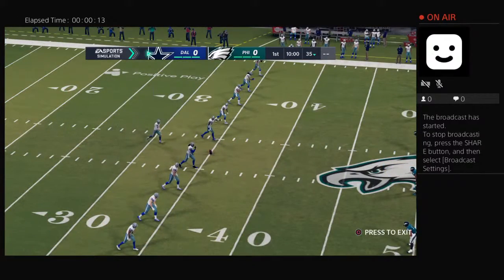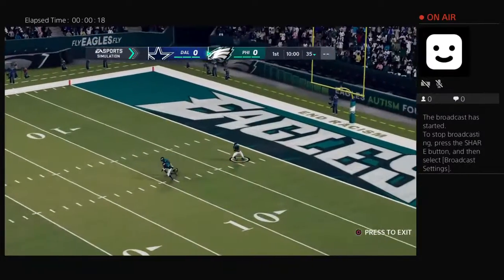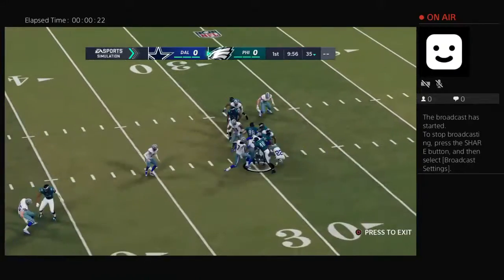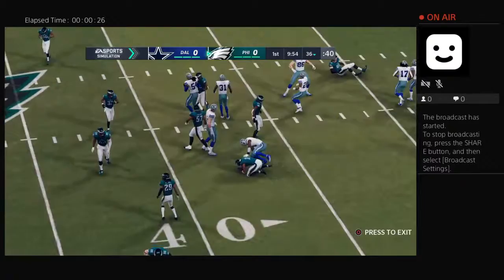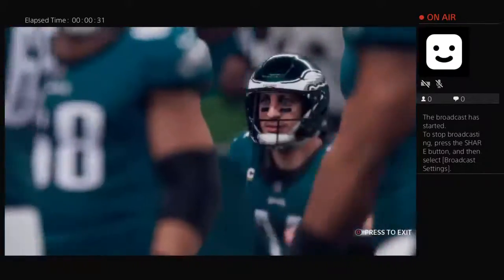Lurching closer toward the midway point of this NFL season, and we're underway on EA Sports. Taken in at the 3. Oh, a good-looking return set up here. And a good return, able to get out across the 35 to the 36.